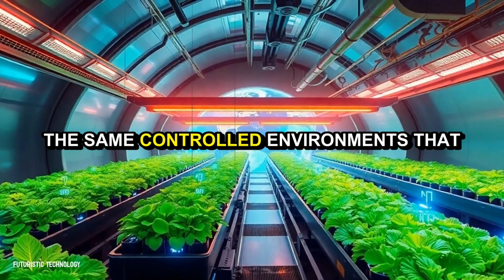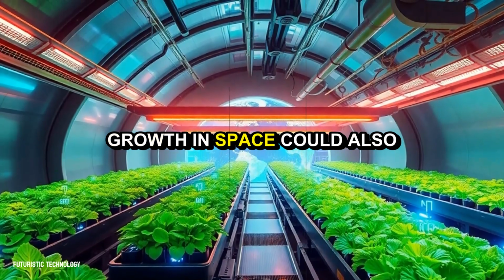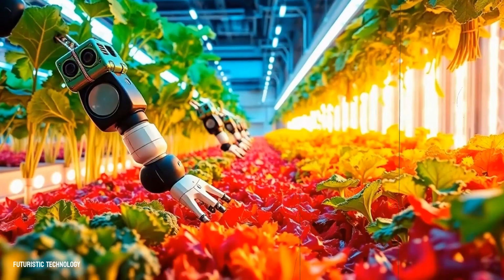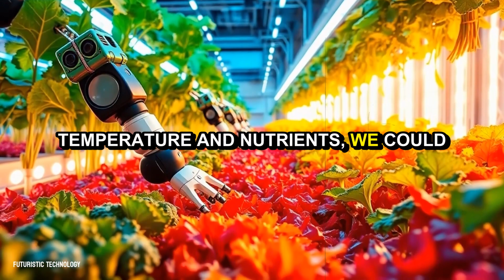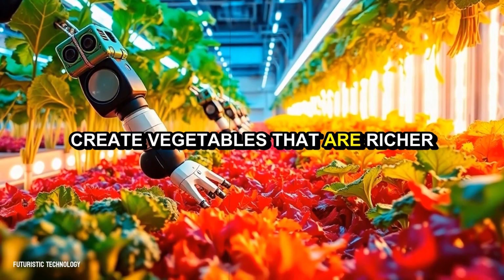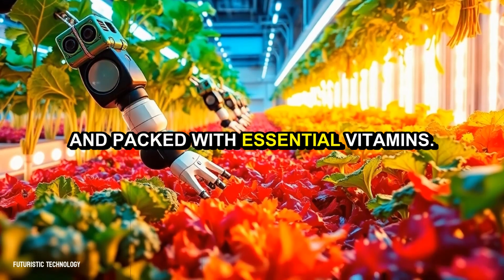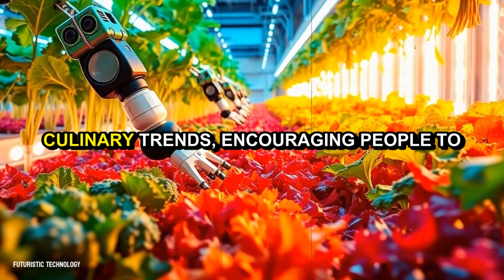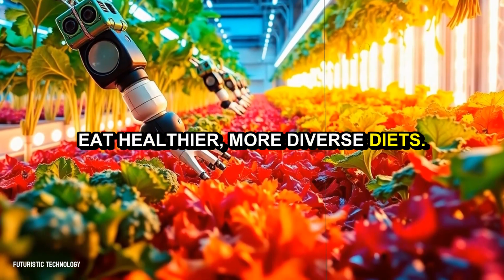The same controlled environments that allow scientists to optimize plant growth in space could also lead to tastier, more nutritious crops on Earth. By fine-tuning factors like light, temperature, and nutrients, we could create vegetables that are richer in flavor, higher in antioxidants, and packed with essential vitamins. These advancements could inspire new culinary trends, encouraging people to eat healthier, more diverse diets.